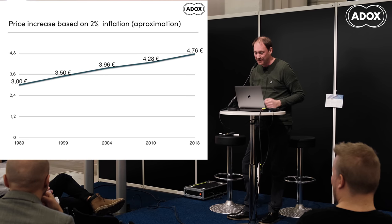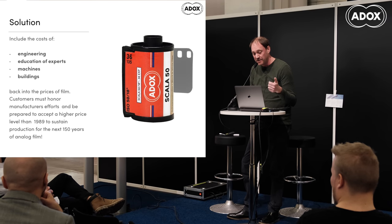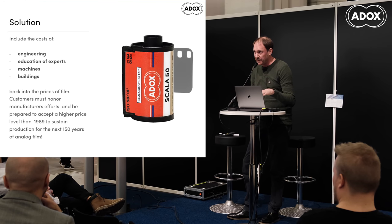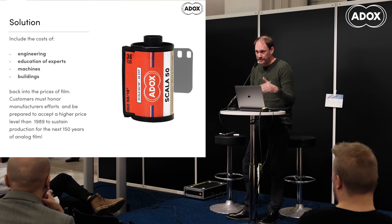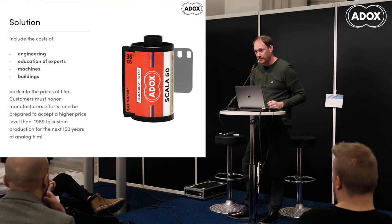I would like to be able to raise film prices a little bit. I ask you all to pay a little bit more for film, so that we can put engineering, education of experts, building machines, and acquiring new buildings back into the price of film. It's currently not in. Any film you can buy from Kodak, from Fuji, from Ilford, it's all made on machines older than 20 years, in buildings erected more than 20 years ago, made by people trained more than 20 years ago. All these normal costs that any other product has are not in film prices right now.